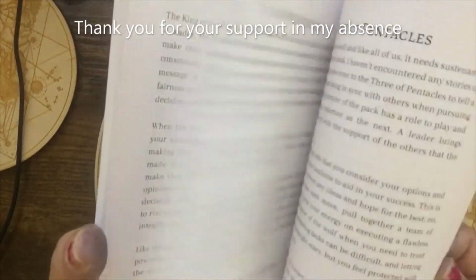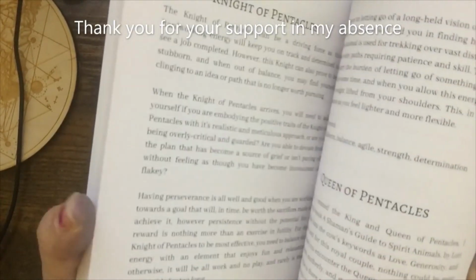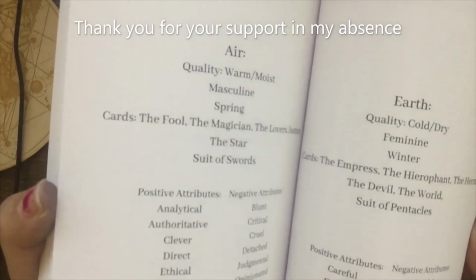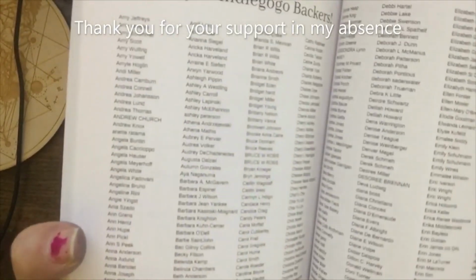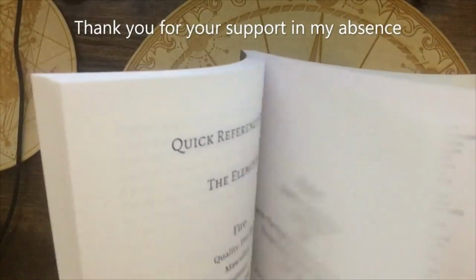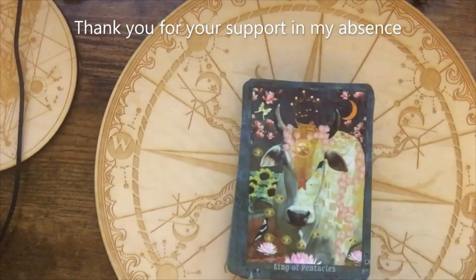I think that's wonderful for people who are into animal spirits and spirit guides. I think it's wonderful. And just like quick references, they show you the elements. And here are the Gogobackers that she had listed, which I think is a nice touch. So that is the book.